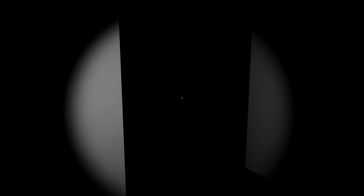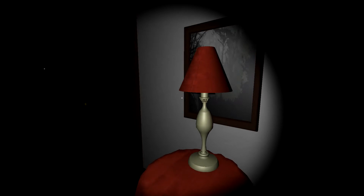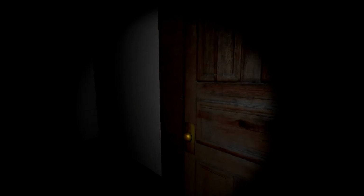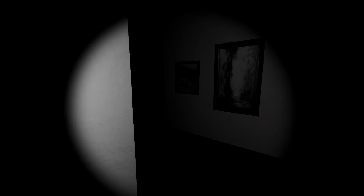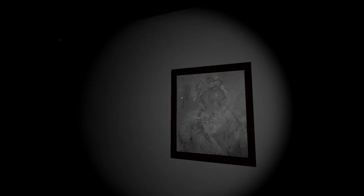Is that lights? No, that's not lights. Okay. Just my computer rendering, I'm thinking. That's all it is. This house is enormous. Grandma was rich. All right, so this is the way we came, right? Yeah, this is the way we came in. It was just a big loop, I feel like.